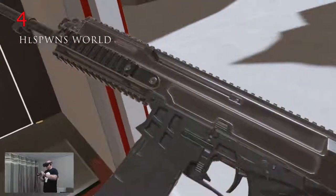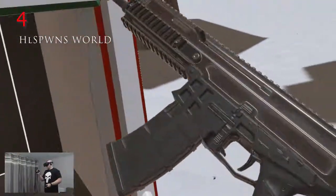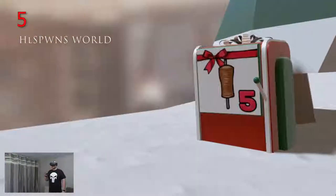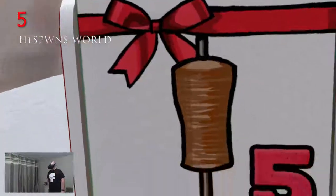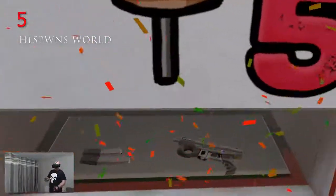Right. Full auto. Safety on. Can't hurt ourselves. Add in there. Come on. Whoa. Whoa, look at this.